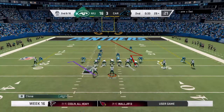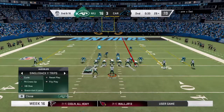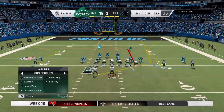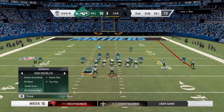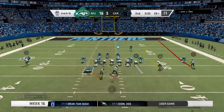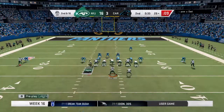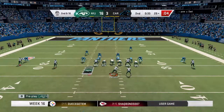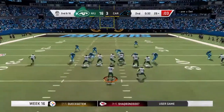Hey, we got 3 down. Check. Mike 3. Right here. Red lady. 3. Red lady. No, you got to touch.